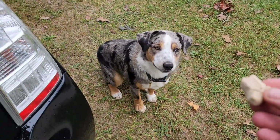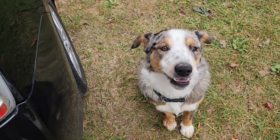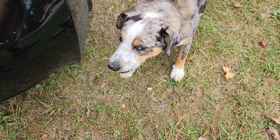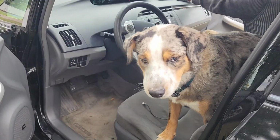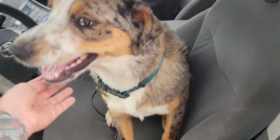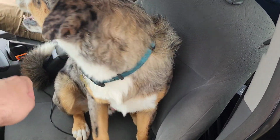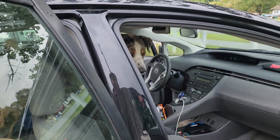I found a milk bone in the car. Big old paws on you. Is this just a puppy? Come here. Oh, you're just gonna sit in my seat. Oh, you're chewing on me? You want to chew on me now? Come on, buddy.